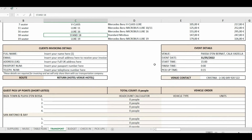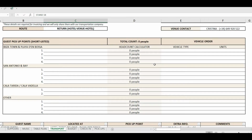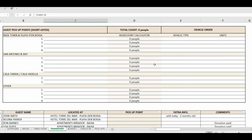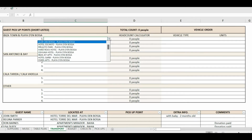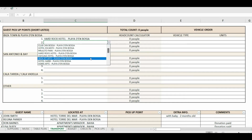If you come down here below, the first thing that you're going to be wanting to do is maybe insert here your pickup points. So we decided that in Ibiza Town and Playa de Embosa, we're going to be doing the Hard Rock Hotel. That was one of our points. Then we also decided that we were going to do Torre del Mar.